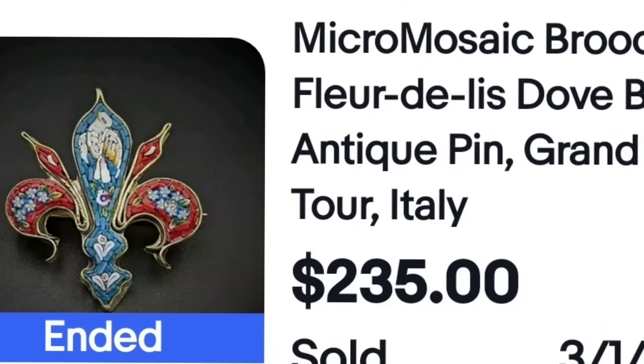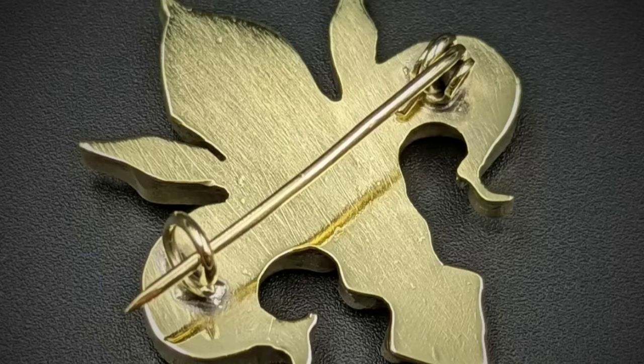Next is this micro mosaic brooch. So I kept buying micro mosaics hoping that I was going to find a higher dollar one. I did not, but I had not done research on which ones were selling high. So this one actually is not marked, and what sold it so high, I believe, is it was a fleur-de-lis. It had the dove in the middle, you can see. And I'm showing you the back because most of the micro mosaics that I found did have Italy on the back of them.